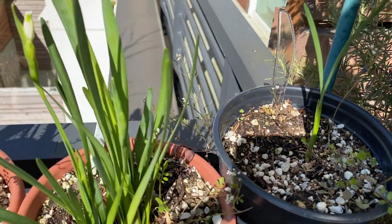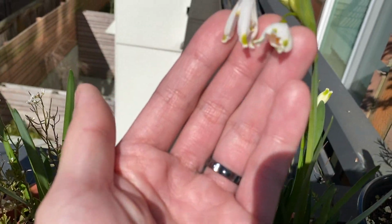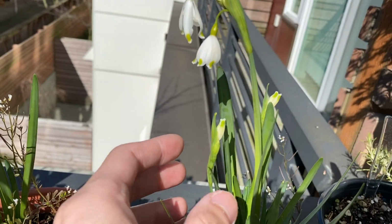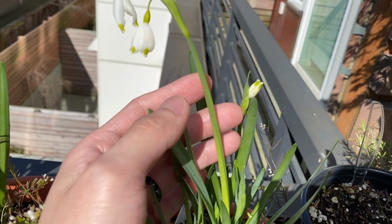Over here we have the summer snowflakes. As you can see, this one is sending out more flowers. It's looking pretty good actually. And here's a few more flower spikes.